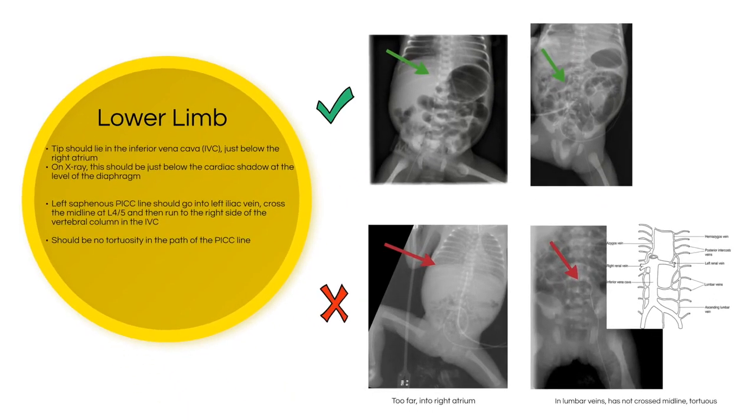In the lower limb, the tip should lie in the inferior vena cava just below the right atrium. On X-ray, this will correlate to a position just below the cardiac shadow at the level of the diaphragm. In the top two images, you can see that both lines are perfectly placed. In the lower two images, the first line has advanced too far and is in the heart. This will need to be withdrawn, and a repeat X-ray will need to be done to confirm the line position again. In the last image, the line has likely ended up in one of the small lumbar veins.